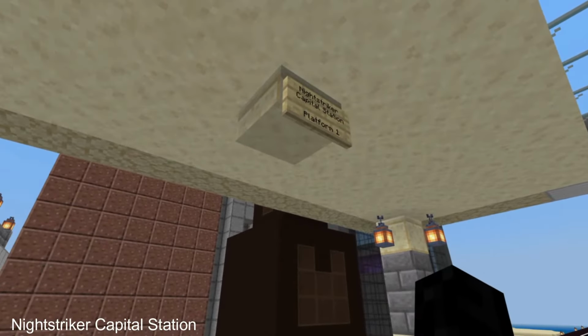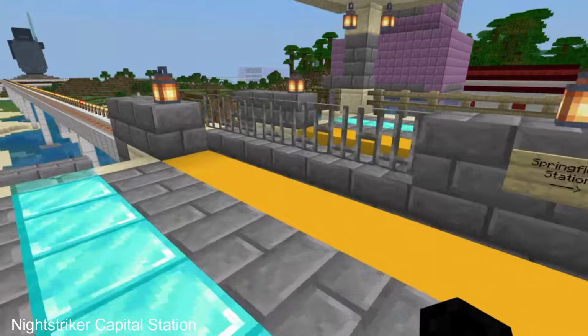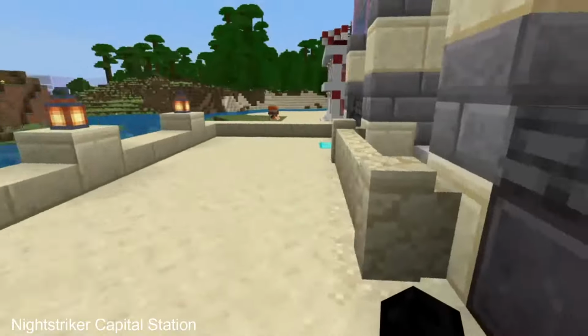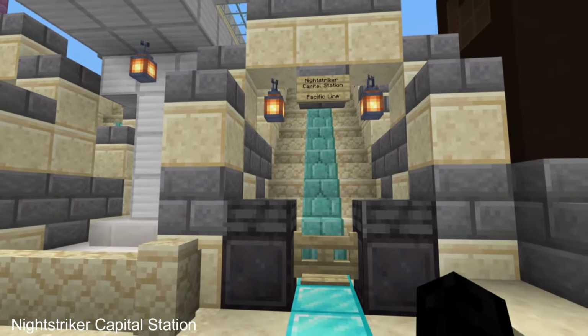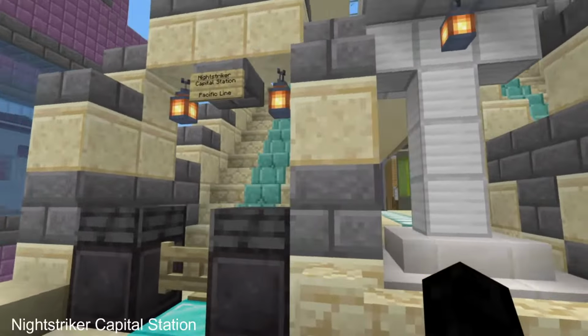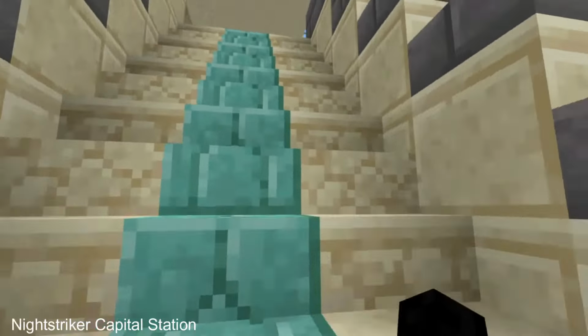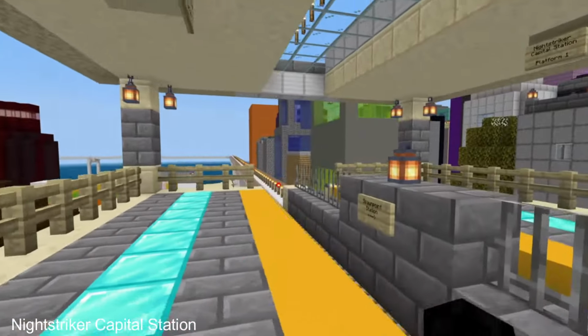We're on platform 1 right now, of course. So this station is quite important too, because it's connecting the line between 2 major cities. So that's why it's important. Different entrances, of course, for each platform. So we're gonna come up here to platform 2. It's pretty much the same thing.